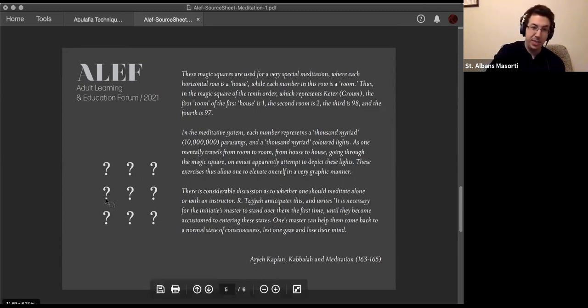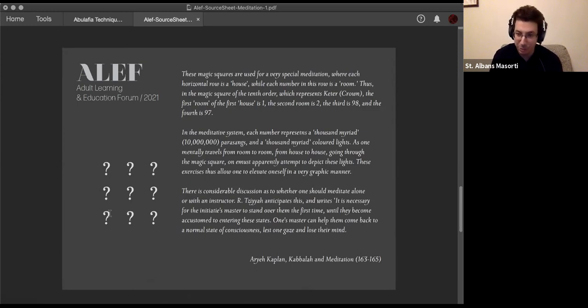Now, take a minute and see if you can write the 3 order square. It's a different task to write it than to analyze it. Can you put the numbers, and it's the numbers 1 through 9, in a square where all of them add up to the same number?